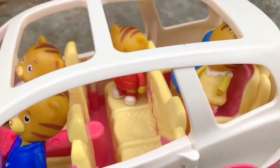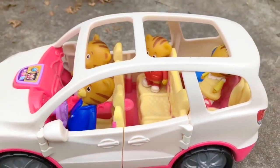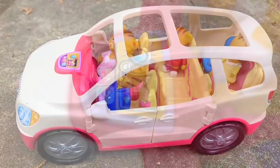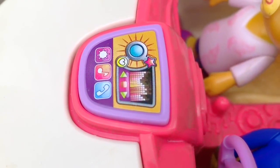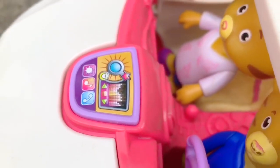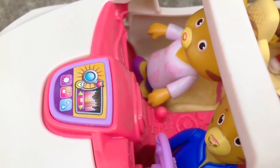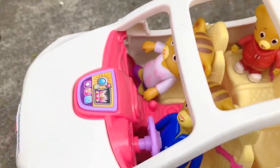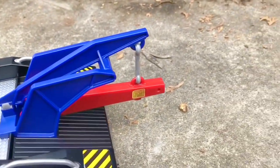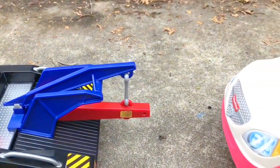On the ride home, the car makes a funny sound and breaks down on the side of the road. Uh-oh! Mom Tiger uses the car phone to call a tow truck. They all wait in the car until the tow truck driver arrives about 20 minutes later. Honk honk! The tow truck backs close to the front of their vehicle.